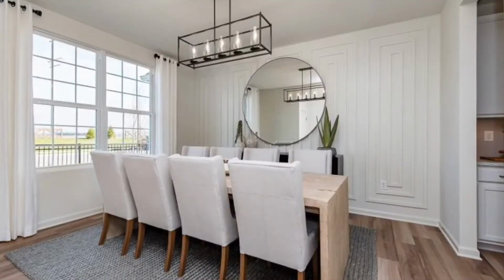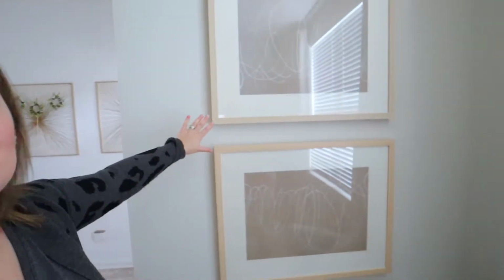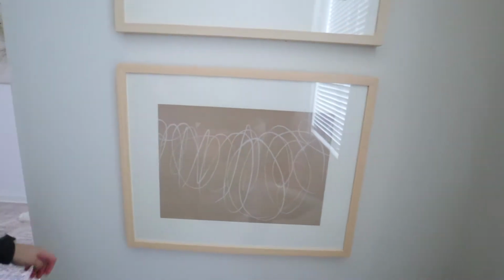I will show you a picture of the model home of our house and what they did in this room, and it is gorgeous. I don't know if I'll recreate that or something similar. But then I have this nice big art piece here, and I love that. That's staying. Again, it has that green in it. And then I have these two. These are Studio McGee, and they were also from Target, and I like them because of the neutral color.